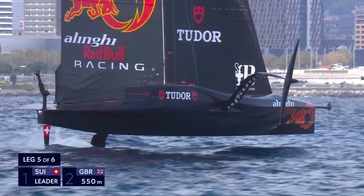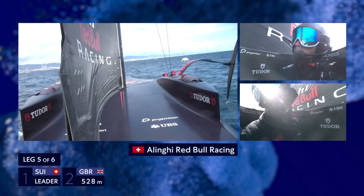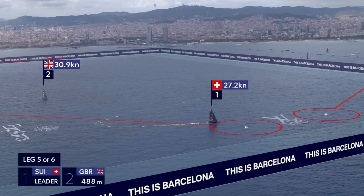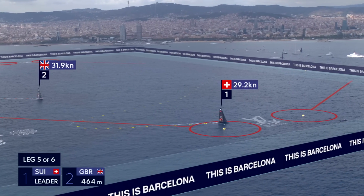So, big push there by the Cyclor team. Really nice tack, good job. Is it a good enough job to get them home? Nothing is a given in the America's Cup.